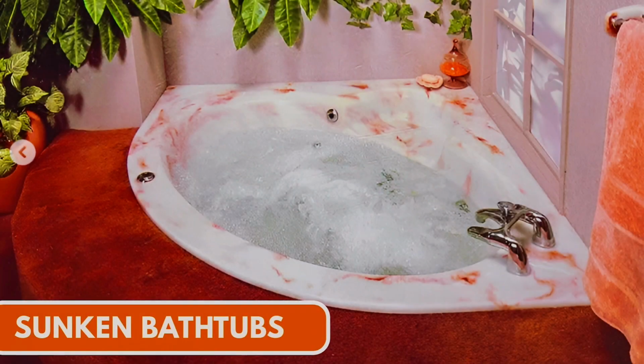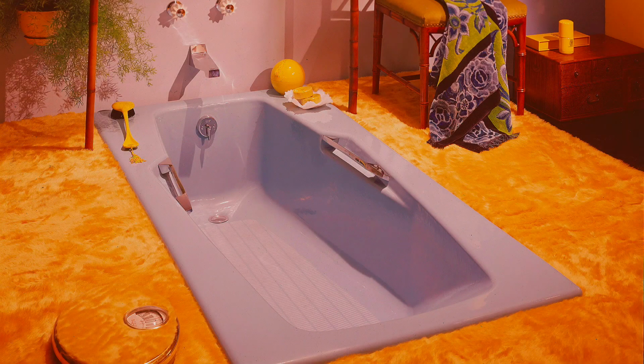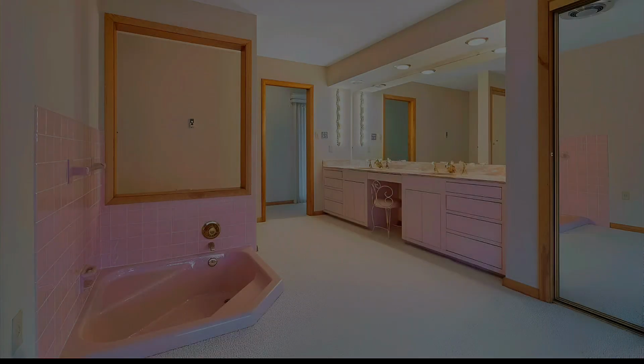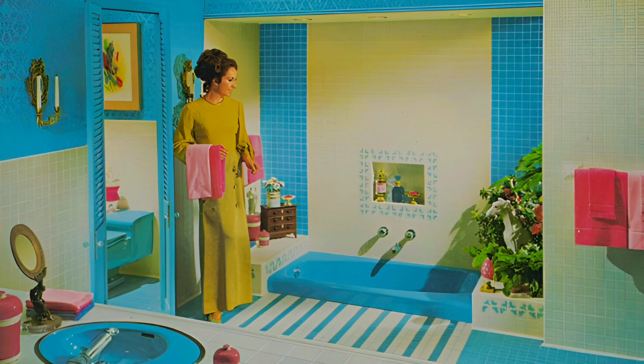In the 1960s and 70s, the line between bathroom and spa began to blur, and the sunken tub became the ultimate symbol of in-home indulgence. Set directly into the floor or lowered behind a short tiled wall, these bathtubs were designed to create a seamless, modern aesthetic. They felt private, peaceful, and architecturally impressive.